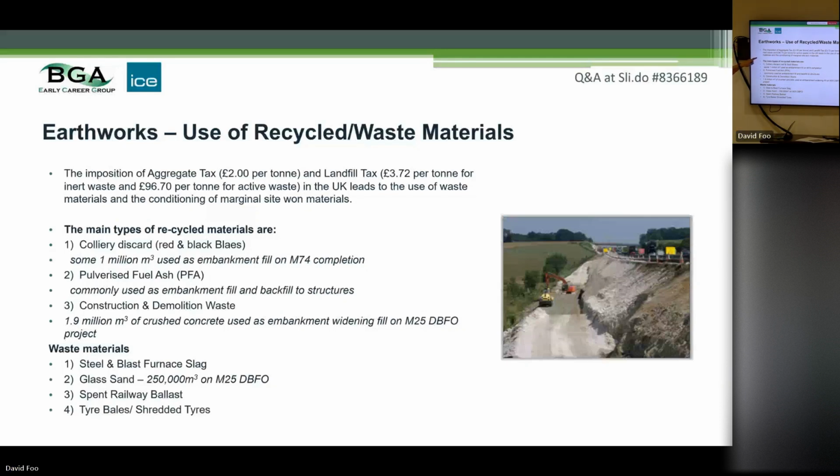So there's a lot of different materials that have been used. Traditionally, unburnt colliery shale, I put red and black blaze because this was on the M74 completion in Glasgow. We used over 1 million cubic metres. PFA has been used for many years, but with the death of coal-fired power stations, that's going to be less and less. Construction and demolition waste, we used nearly 2 million cubic metres of crushed concrete on M25 widening 10 years ago. There are other things like steel and blast furnace slag, glass sand. That embankment there is an embankment widening using glass sand.